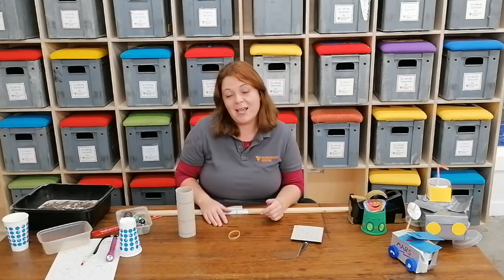So you can do some amazing science experiments as well in your classroom, like using these rockets. So it's a really, really nice science experiment for Science Week.